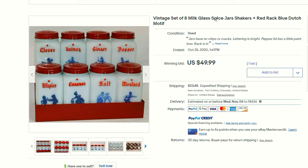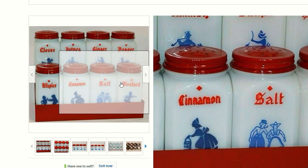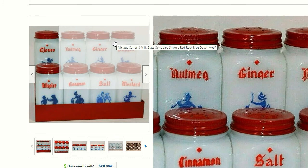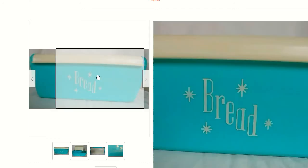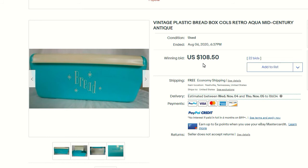Eight milk glass spice jars shaker set. So you can see it's white milk glass, then red lids, different designs on each. This sold for $49.99. Vintage plastic bread box, aqua mid-century. Sold for $108.50 and had 22 bids.